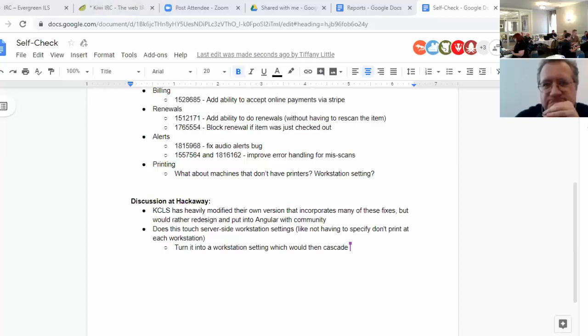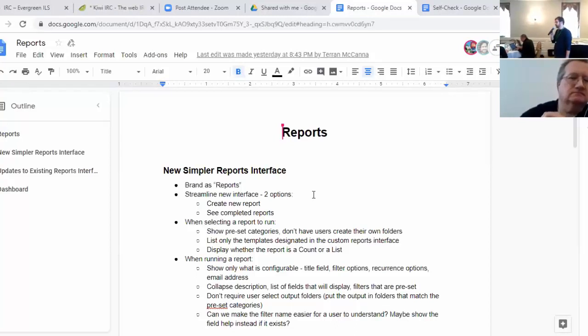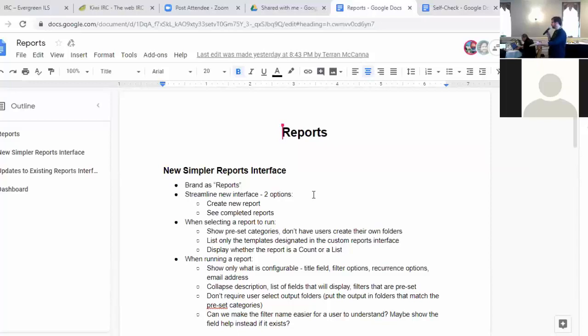Okay, so the bigger thing that we're talking about today is reports. And just to give you background, I guess in 2015, 2016, Times implemented Quick Reports, which was written by Emerald Data Networks, and it's sort of an off-to-the-side add-on that gave users a simplified view of the reporter. It took away all the decisions about folder management, things like that, and just made us able to really have a canned reports interface. And it was a huge hit in Times.